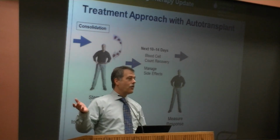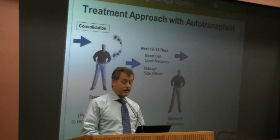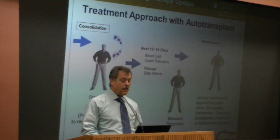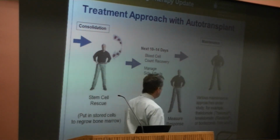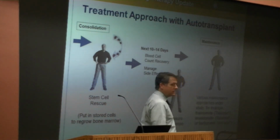There are some people who go through the whole thing, and even 6 months later, rarely, but it does happen, the myeloma can grow back. So obviously for somebody like that, it wasn't worth all that headache to have it only work for 6 months. Where I think you can really make a difference is to stay on some type of treatment afterwards.